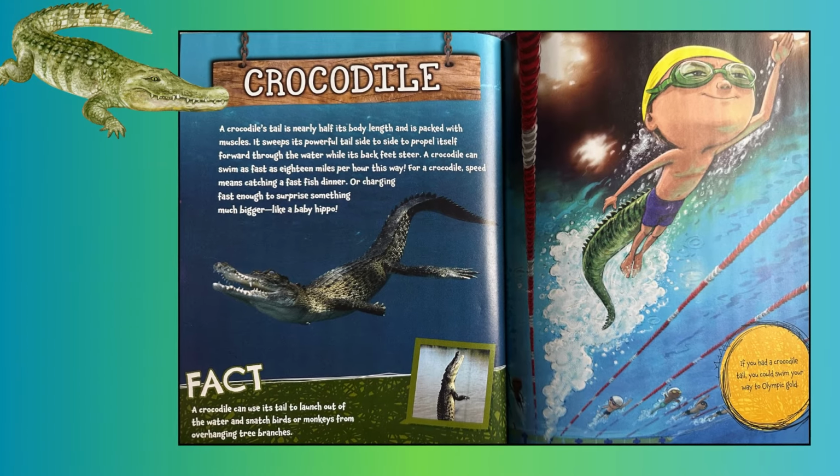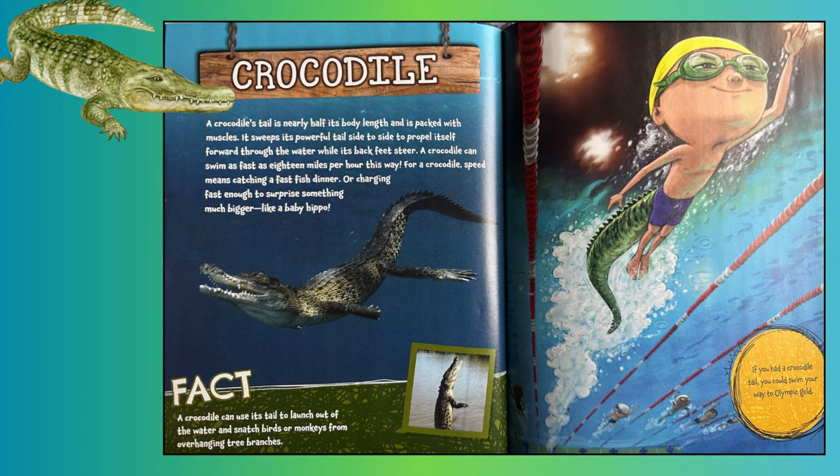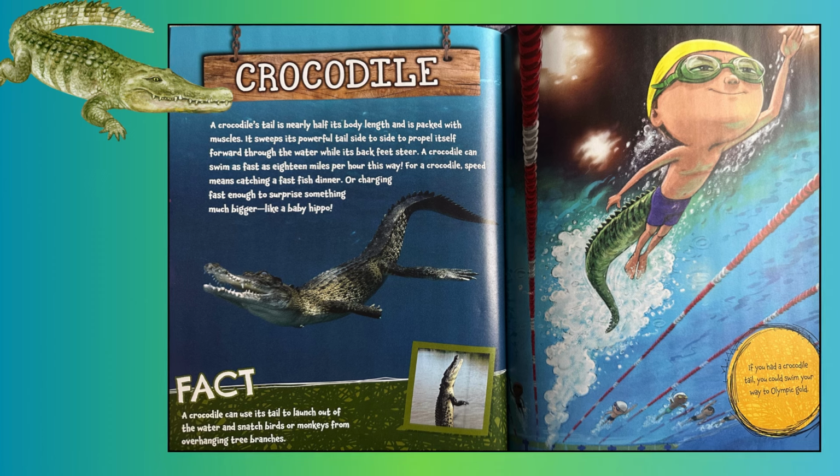Crocodile. A crocodile's tail is nearly half its body length and is packed with muscles. It sweeps its powerful tail side to side to propel itself forward through the water while its back feet steer. A crocodile can swim as fast as 18 miles per hour this way.